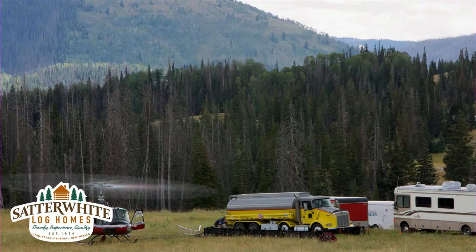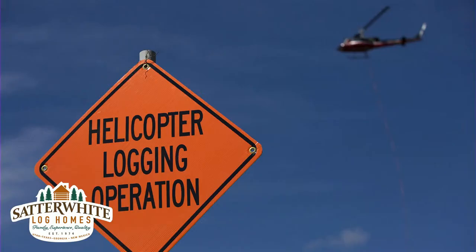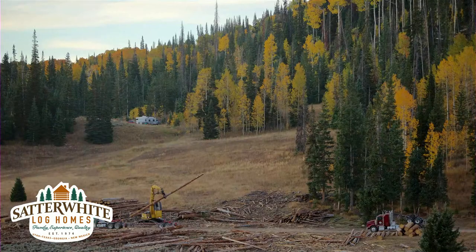We get into some helicopter logging from time to time, depending on the requirements of the sale. All this timber comes from the United States Forest Service, so it is the most responsibly managed forest in the history of the world. Yeah, well, like Denny said, working closely with the Forest Service, depending on what sale it is, if we have to helicopter log, we do. That was a really neat thing that some of us got to witness, at least via video a couple years ago. And it's day in, day out.